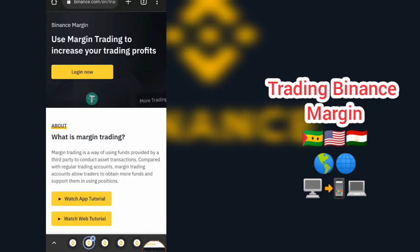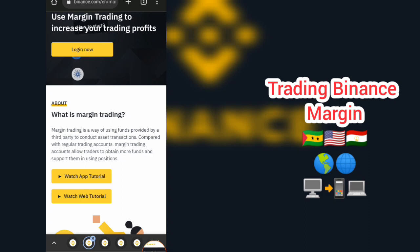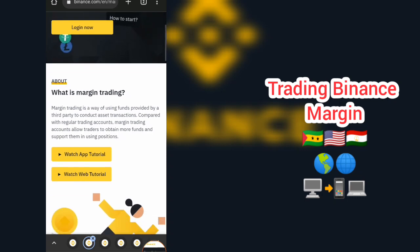Now, looking at what margin trading is, on Binance, margin trading is a way of using funds provided by a third party to conduct asset transactions. So basically you get the opportunity to borrow funds and amplify your positions while opening several trades on the Binance margin platform. You can decide to borrow whichever funds, but you also need to have some amount of collateral in order to borrow, as is the right principle in any business. Compared with regular trading accounts like spot trading, you do not get access to borrow funds, and you also do not get access to leverage trading. So you should consider margin trading as an advanced feature of the spot market, and it gives you the additional benefit of being able to use leverage.